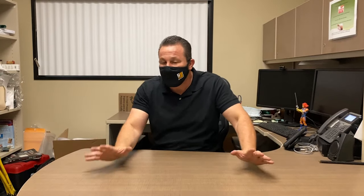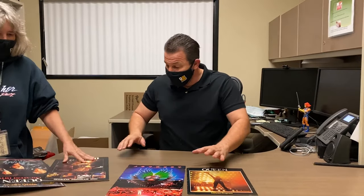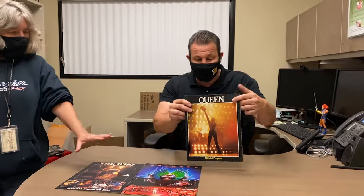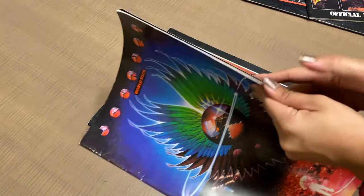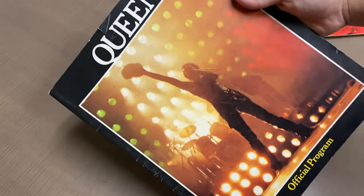All right, so here comes some really cool stuff. This was our manager, America, who sent this to us, so we're gonna give her a little shout out there. Here we go. So we have, what is this? So we found these. Every one of these tour programs is from 1980. So you have a Queen program, you have a Journey program, and you have the Who.